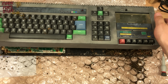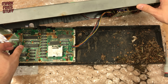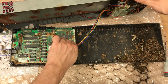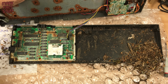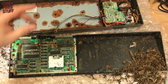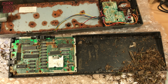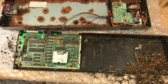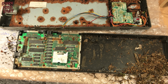Just need a bit of WD-40 on this, that'll be fine. Good Lord. Okay, so I think... Oh my God, that's disgusting. I think the OP might have been almost on the money with the length of time that it's been outside. It is in a really bad way. And I don't know, dead ants in here. Loads of dead ants. I'm going to get you a close-up look. Hang on.